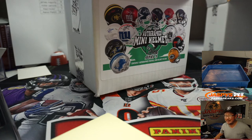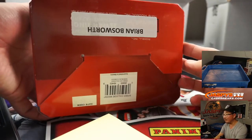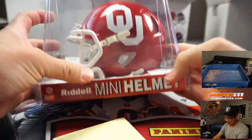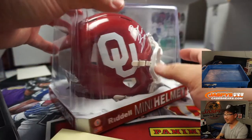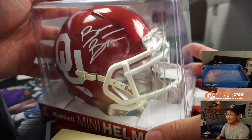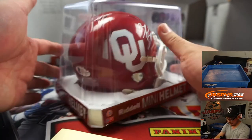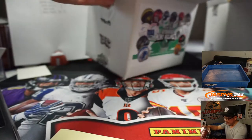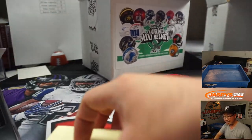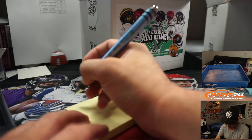Oh, you saw the helmet? Damn it. Yeah, it's Buzz. It's the Buzz. I try to be clever with it, but I guess I revealed it too early. There's Brian Bosworth in his Oklahoma helmet right there. Oh, that's why people were guessing. I see. There it is. Whiteout ink autograph on there. There's the Beckett card inside. And there it is right there. All right, B for Boz, Brian Bosworth for Brian Alfonso with that one.